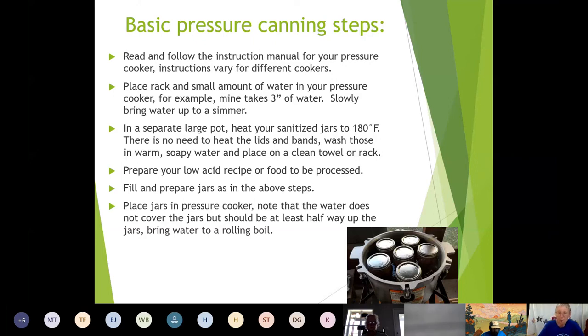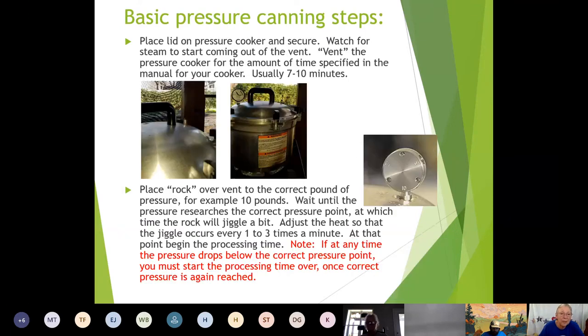But your jars are pretty much prepared the same way. Once you've got them all done, you put them in your slightly boiling water. Have your water boiling in that bottom part of the pressure cooker. Once you have it at a rolling boil and you have all your jars in, you put the lid on it. Within a couple minutes, it should start venting. There's a little valve. If you look at that picture on the left, you can see that little spout sticking up. That's your vent. Steam will start coming out of that fairly quickly. Put a timer on. It usually takes about 7 to 10 minutes, according to your cooker, to vent it.